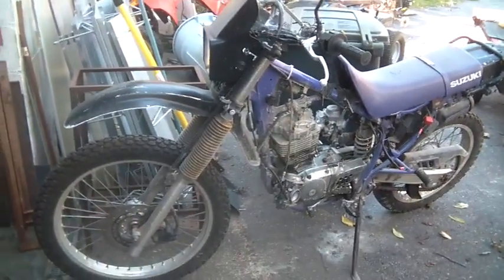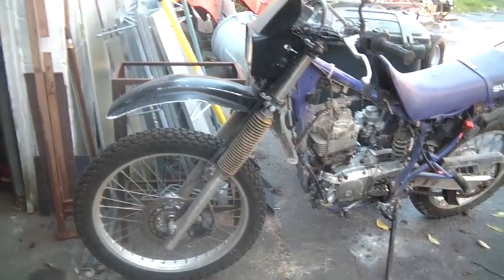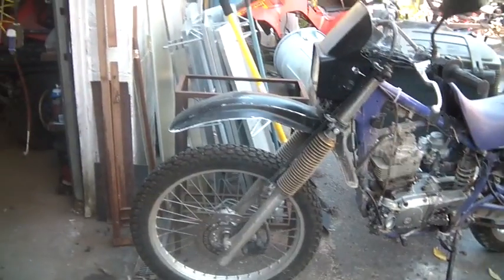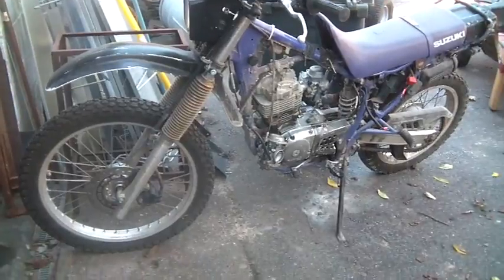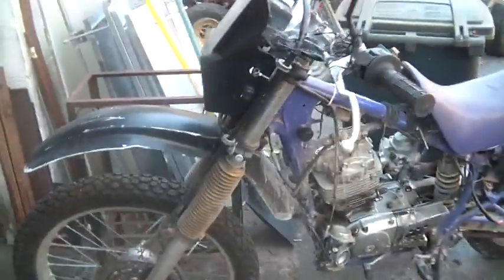I'm thinking of possibly putting this up, maybe trade it or sell it. Unfortunately, this is the worst time of year for a motorcycle. Basically, it's a great time to buy them, but it's a really lousy time to do anything with them. So I'm thinking out loud, but that's what I'm thinking of with this.